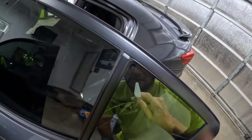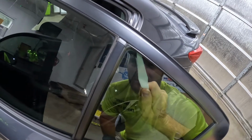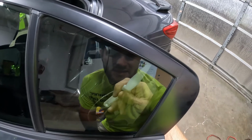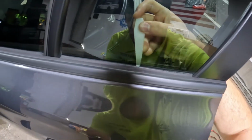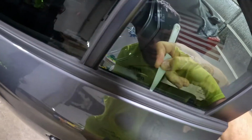I got my shank here. Let me see if I can show you. We cut the corner here. We did not tuck the tint into the gasket at all. We got another cut line here. We got ourselves a whole light gap down through here. And these look hand cut.